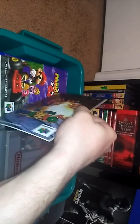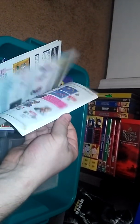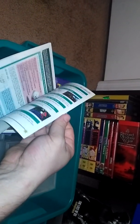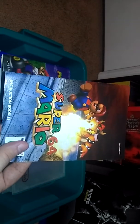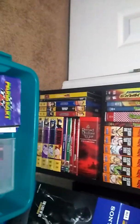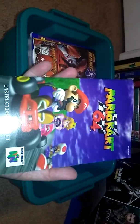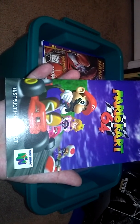Here's the instruction book for Mario 64. Still in pretty good shape. Didn't really look at these too much other than as bathroom reading material. And I remember taking these out of the box and looking at them a lot of times when not even playing the game. It was just some pastime to spend my time with.